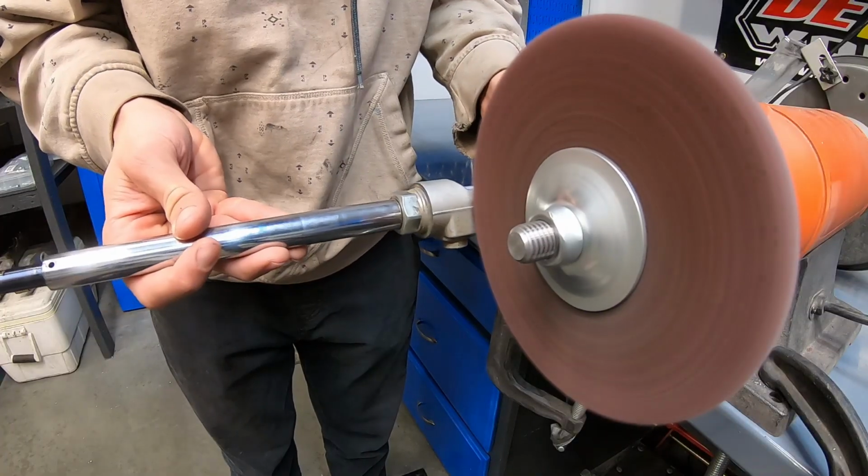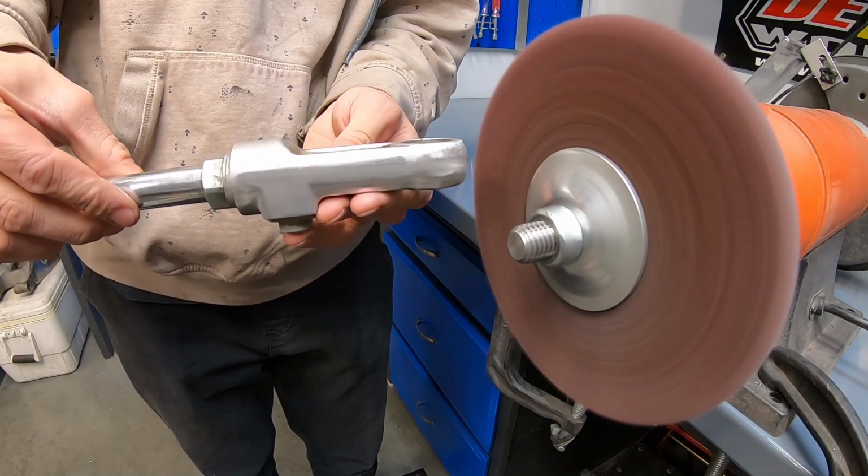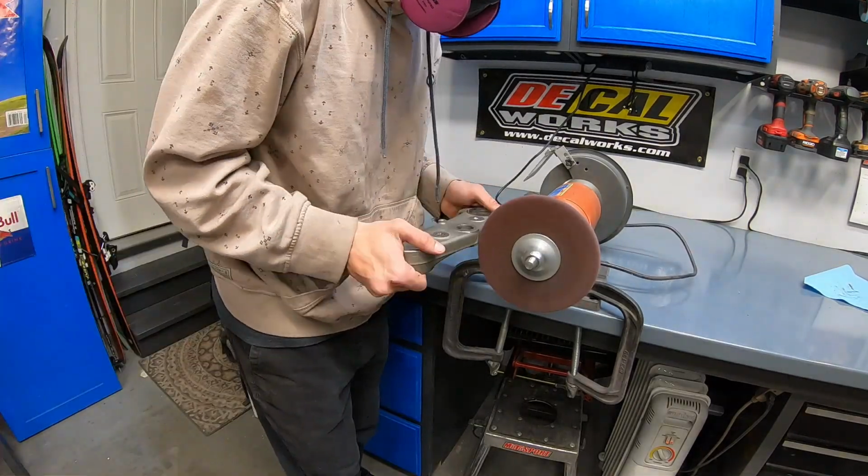So I started out my Wednesday by busting out the bench buffer with my coarse Prime MX cleaning wheel, and I used that to remove all of the casting lines from the different components that need to be sandblasted and Cerakoted.